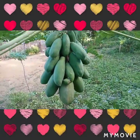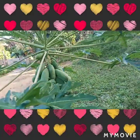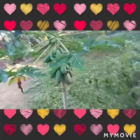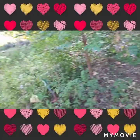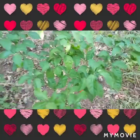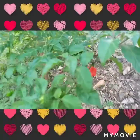So I'll have to plant more papayas. A lot of people are just coming into our area, and once they saw some of our plants, they asked, so we just gave it. So that's the most important. I'm happy once they're happy that I give them some of the plants.